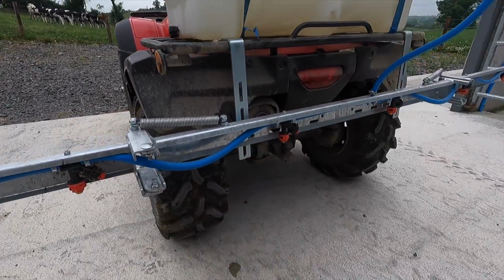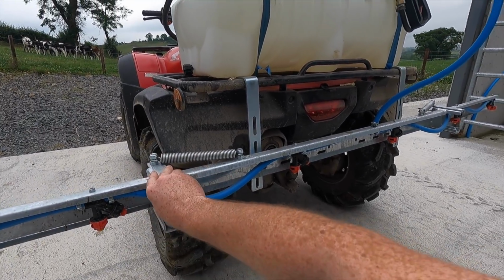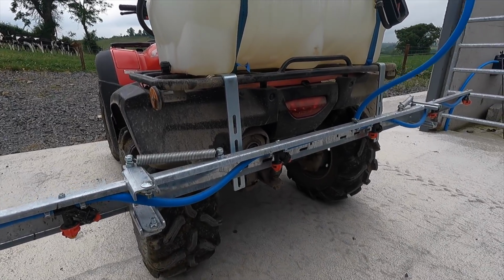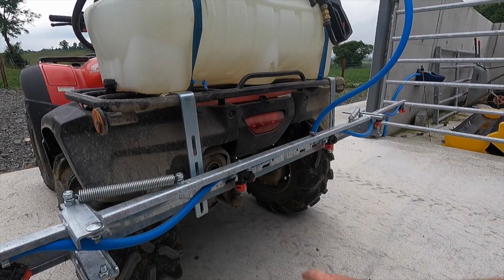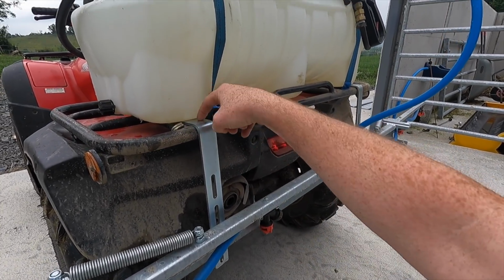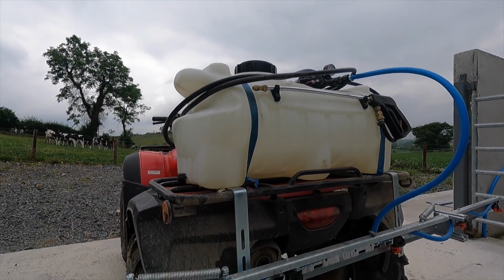The nozzles and things are probably pretty much standard. It's just the actual boom itself is well built. It's a good strong boom, and it's not heavy. It's definitely not heavy. The brackets then are adjustable. You can move it up and down on the quad. If you see me fitting it, you'll see there's plates here underneath. You see them plates where it's bolted? I welded them on into place.